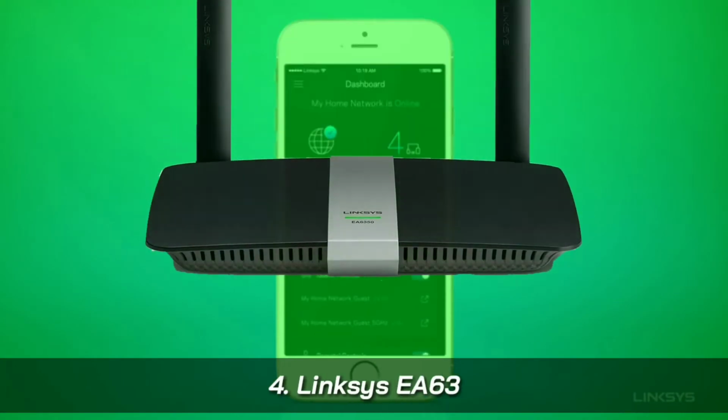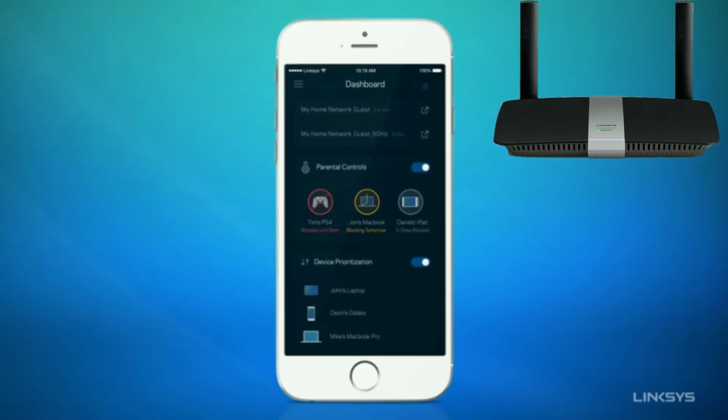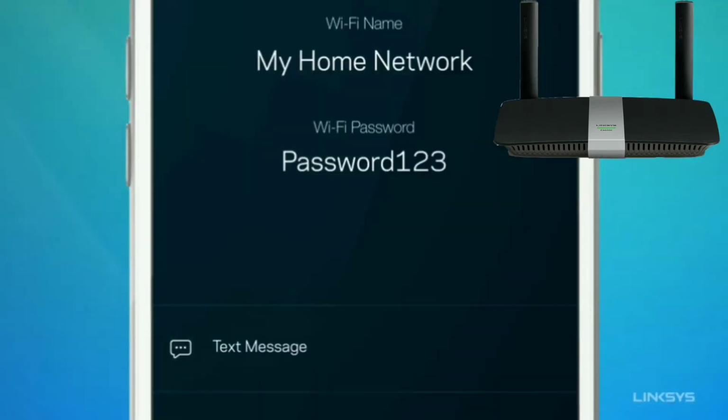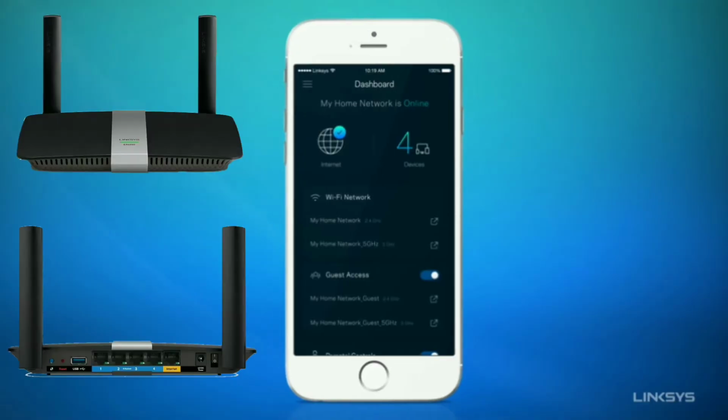4. Linksys EA6350. Linksys EA6350 wants you to take advantage of both wired and wireless connections. Operating on dual frequencies, your devices can connect using the less crowded 5 GHz, especially if you live in a neighborhood where everyone owns a router.